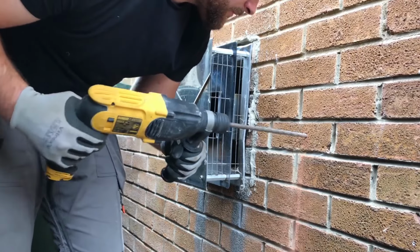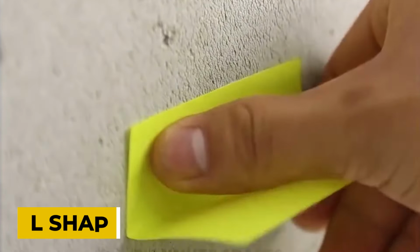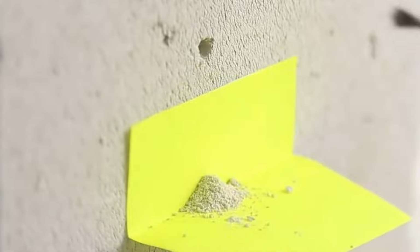If you're drilling a hole in a vertical wall, then take a sticky note. Bend the note to an L shape and stick it below the point where the hole will be drilled. As the hole is drilled, all the dust will fall into this paper's bent portion.